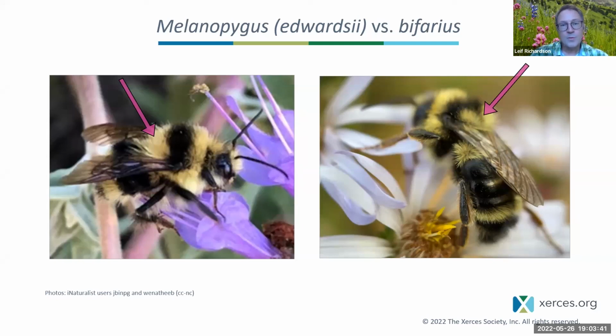So on the left, we're seeing the Edwards Eye form of Melanopagus. And on the right, we're seeing Bifarius, the way it looks in California and some other parts of the West, that is lacking red hair. And so I'm once again pointing your attention to the back side of the thorax, the distal end of the thorax that kind of faces the abdomen.